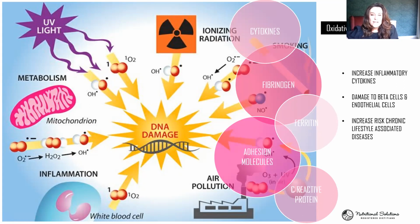Ferritin is an inflammatory cytokine. So if you do an iron profile on a patient and the iron profile is all low, they've got low iron, low saturation, low transferrin, but the ferritin's really, really high, and other markers like C-reactive protein, which is also a marker of inflammation, high, it's actually a marker that there's inflammation going on in that body, because the inflammatory response is there. We also look at things like adhesion molecules. These are also types of inflammatory cytokines.